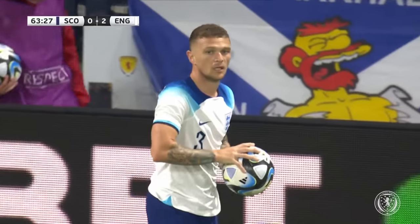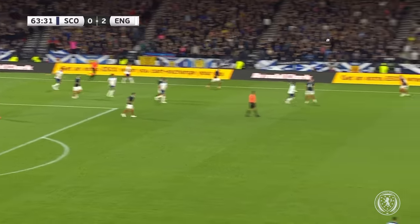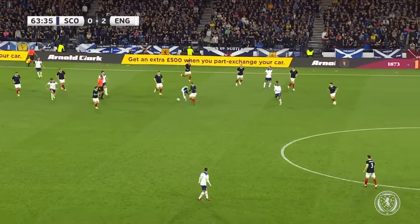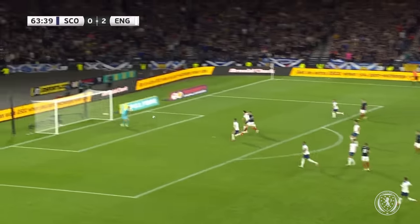Spot on with that, Kyle Walker, isn't he? He just invites it down. He knows he's got the pace. I was watching it there, Dion, and Kieran Tierney had the ball, and he shaped his body to take him on. And he thought, no, no.